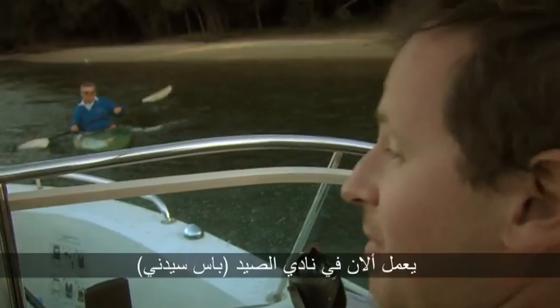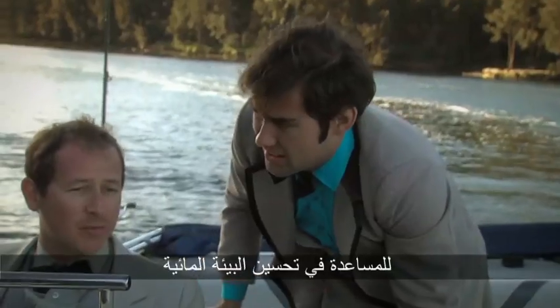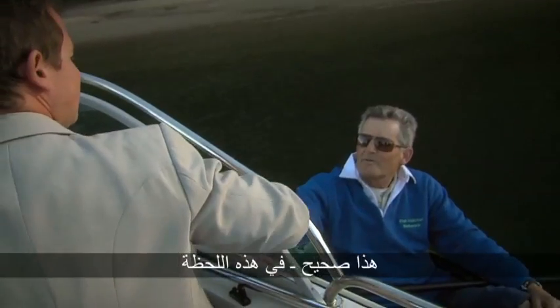Yeah, sorry, Alan. Alan's working with the Bass Sydney Fishing Club to help improve the aquatic environment. That's right, at the moment we're pulling out the balloon vine which is choking the native trees. Today we are planting some eucalypts.